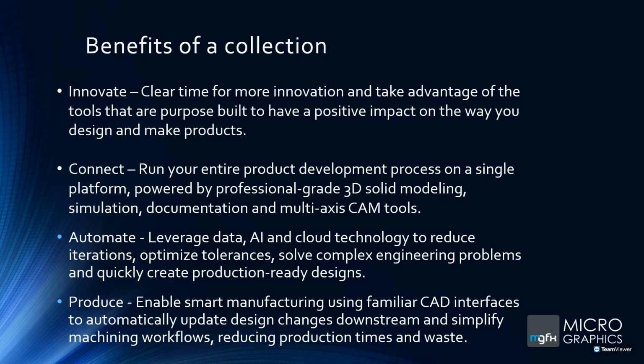Automation. One of the things that Inventor's got is something called iLogic. We'll take a look a bit later, but that automates a lot of the stuff for you. If you can automate 80% of your design, now you've got a lot more time to focus on that 20%.